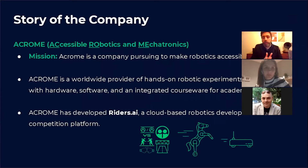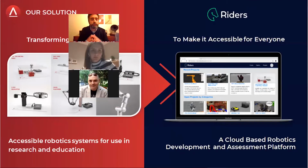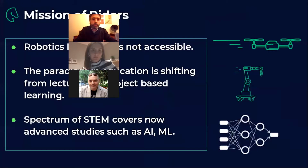So the story behind: the name ACROM actually comes from Accessible Robotics and Mechatronics. Our mission is to make robotics education and robotics research more accessible. We are a worldwide provider of hands-on experiments with hardware and software and integrated courseware. But we have also developed a cloud-based robotics development and competition platform, which we call riders.ai. From the hardware ecosystem, we have opened up a new space on the cloud and the online space, and we have developed Riders to make robotics more accessible for everyone. So that's why I would like to explain the details of the Riders platform now.